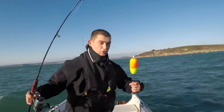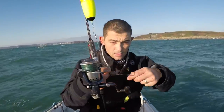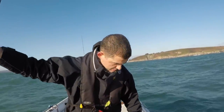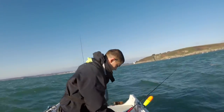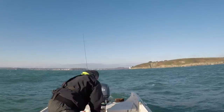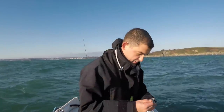This was the rig, like I showed you. Just a sliding float with a locked in lead and about 4.5 to 5 foot fluoro with a 6/0 circle. And all I did was just took one of the live joeys that we caught earlier.